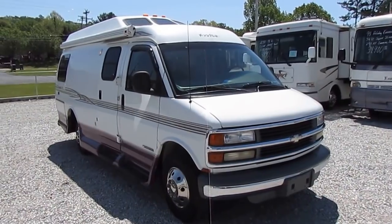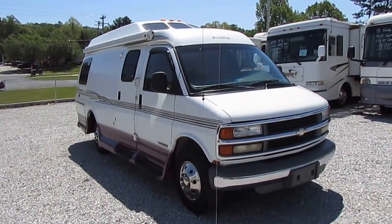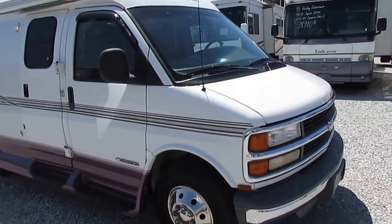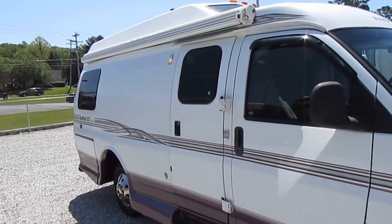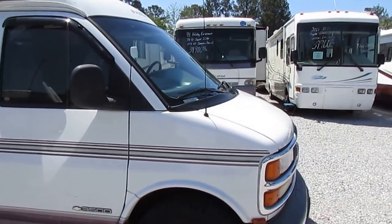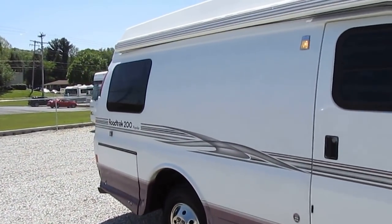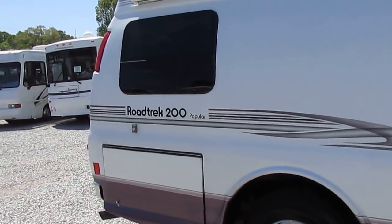It's a wide body, so you actually get a queen size bed in the back. 76,000 miles, built on a Chevrolet 1-ton chassis. Got that great big 8100 Vortec V8, same motor they put in the big Class A's. Of course, good thing about these little vans, you still get right around 15 miles a gallon, and you've got more power than you could ever want for mountains and traffic and getting on the interstate, etc.